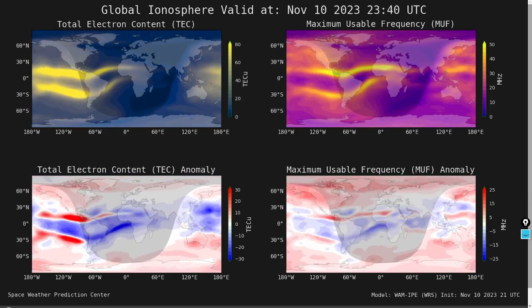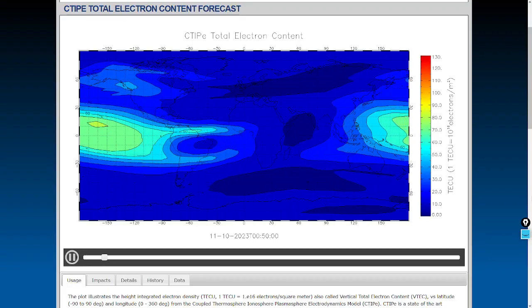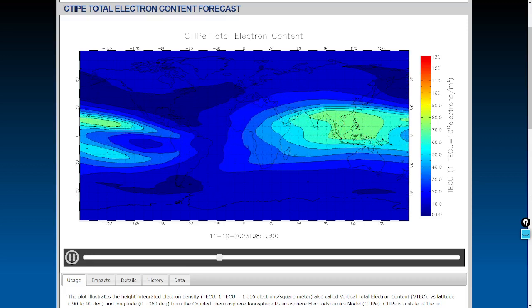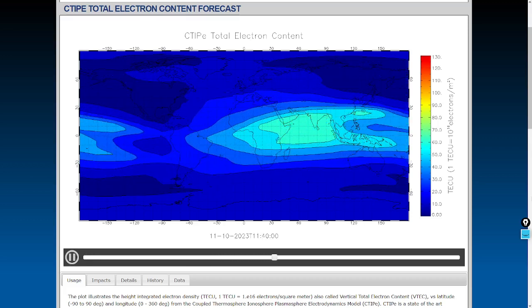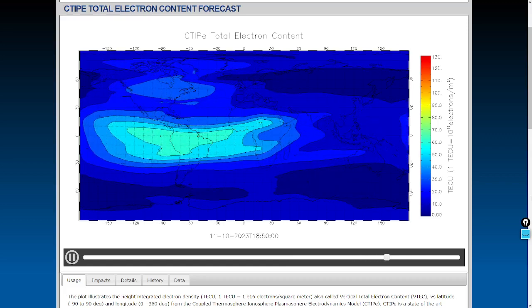We'll also show the total electron content. Feel free to pause the video on this frame if you're not familiar with distances in miles. Here is the total electron content on a global scale. It still looks erroneous to me. Let me know in the comments what you think. That does not look legit.